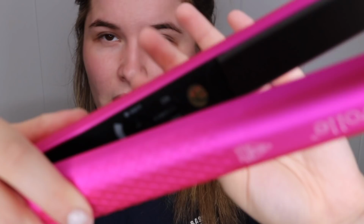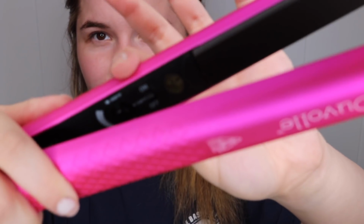I'm gonna just start by straightening it. I turn the heat up to like 410, I'm guessing. I don't really know. I don't know if you can tell, but there's a dial in there that lets you control the temperature and all of that. This is probably gonna be really boring, so I'm probably just gonna speed this part up.